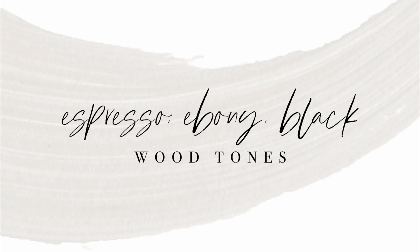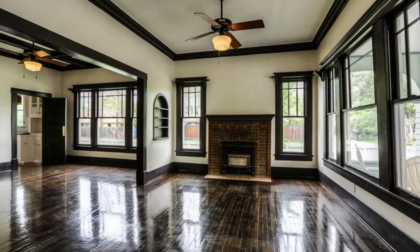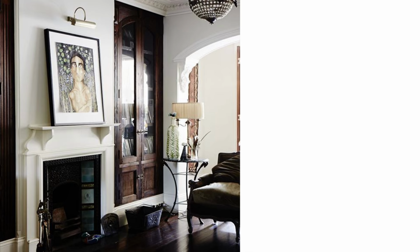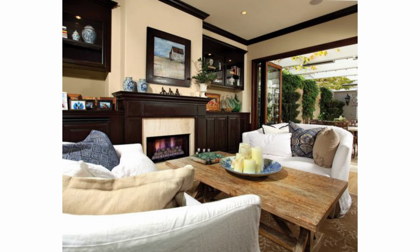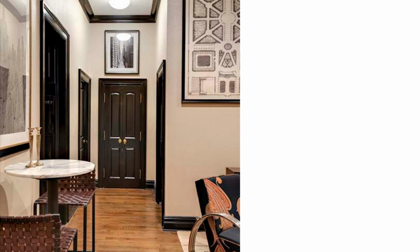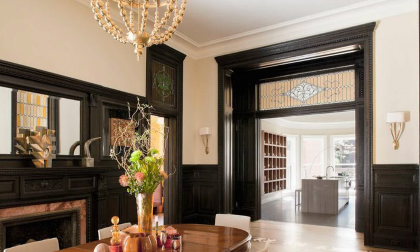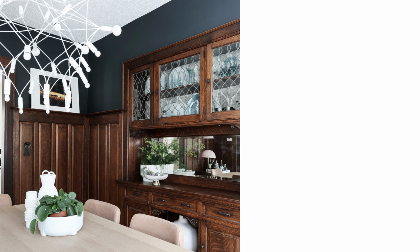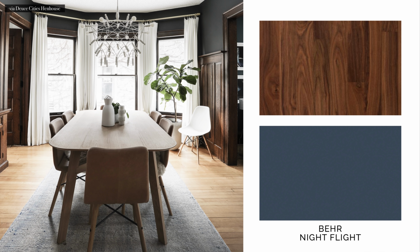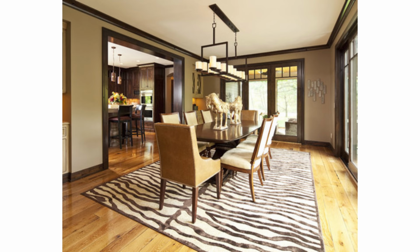Espresso, ebony, dark brown, almost black trim goes with every wall color as well. Think high contrast when you have dark trim. White or off-white achieves that great balance against dark black stain. Dark navy and rich blues give you a moody, masculine vibe. Look to warm beige to give you a cozy cabin vibe.